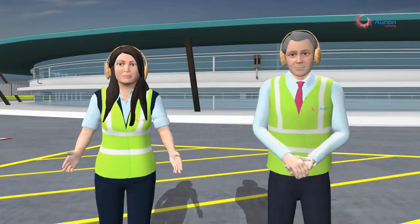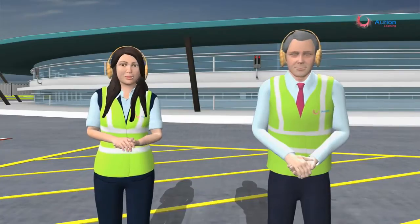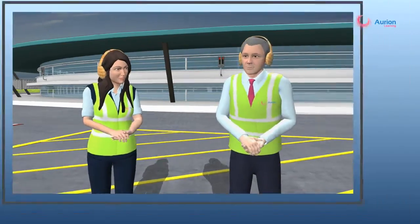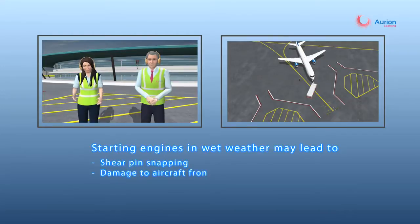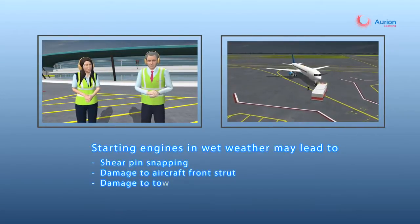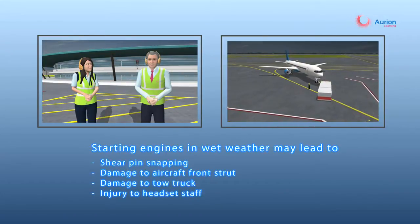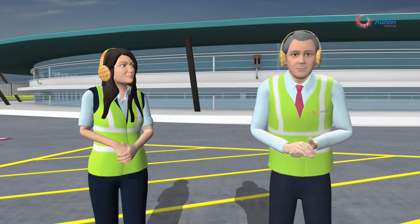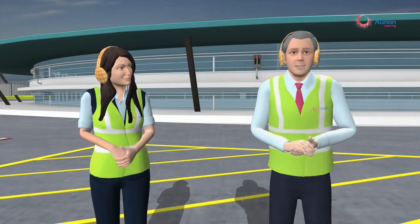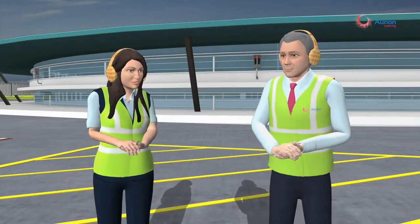The weather also plays a role in determining engine startup. Remember, the tarmac, especially the yellow paint lines, get slippery during rain or snow, and the power of the engines can make the aircraft slide and result in shear pin snapping and causing damage to aircraft front strut, the tow truck, as well as cause injury to the headset staff. In case of rain or snow, therefore, permission for engine start must be given only after the pushback operation is over. What do we do in case there is a fire during engine startup?